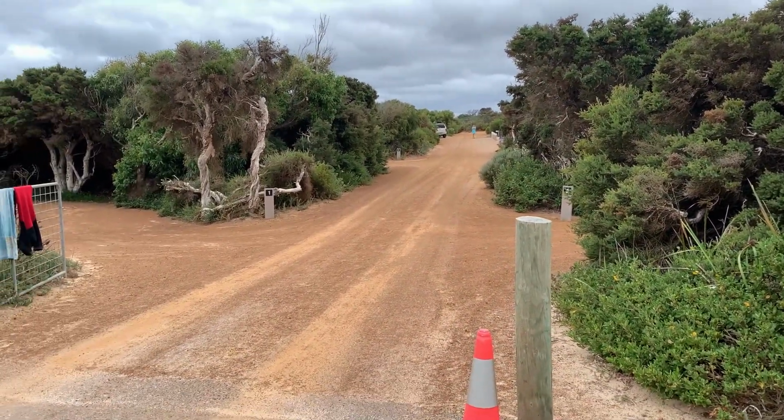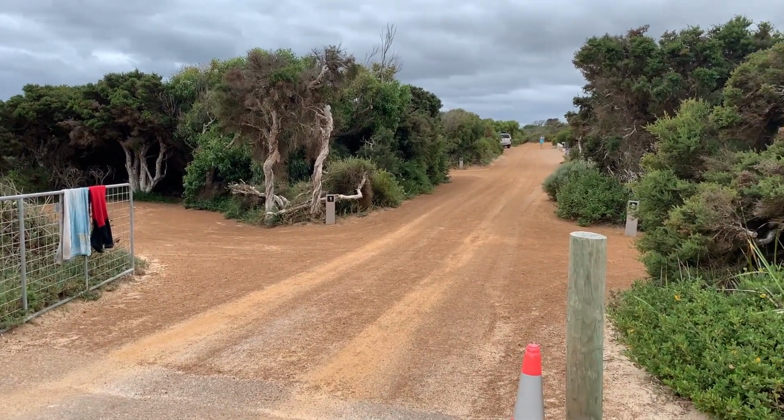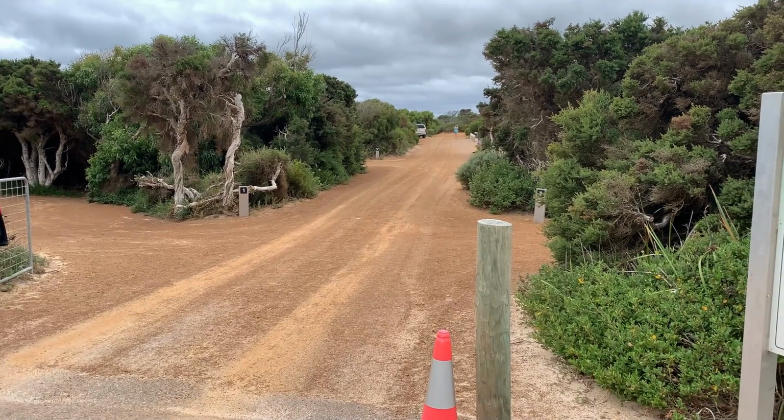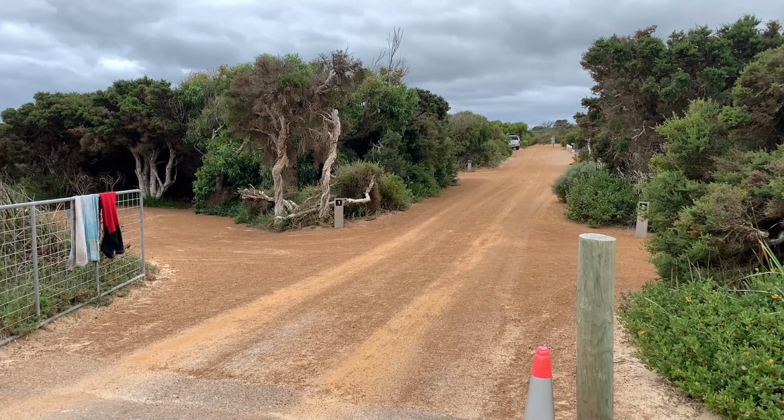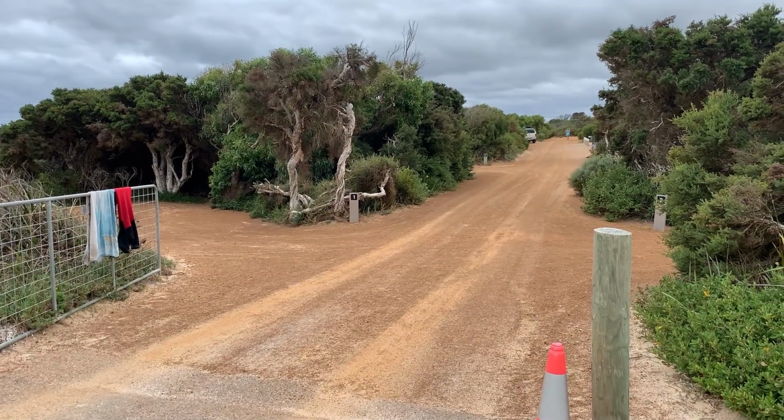Each bay has got sort of trees and shrubs between it. It feels a lot more private. It's nowhere near as open. The beach is a short walk. There is a path, which I'll show you in a minute. It's a short walk to the beach.